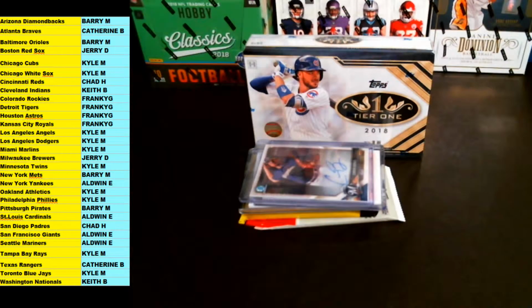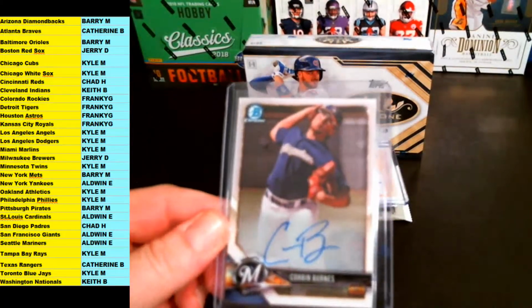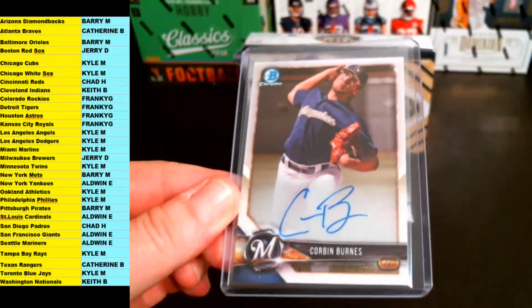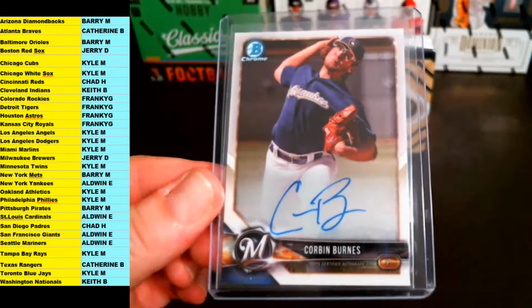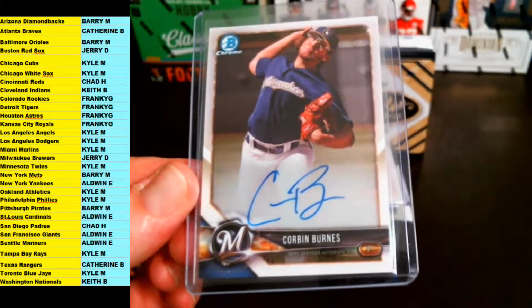All right, so thanks again, guys. Let's see who we got. Kyle M got the Angels in this, so congrats, man. All right, we'll start with these bonus cards. Here we go. First up's going out to the Milwaukee Brewers Chrome Rookie Auto Corbin Burns for the Milwaukee Brewers. There we go. Milwaukee is going out to Jerry D.